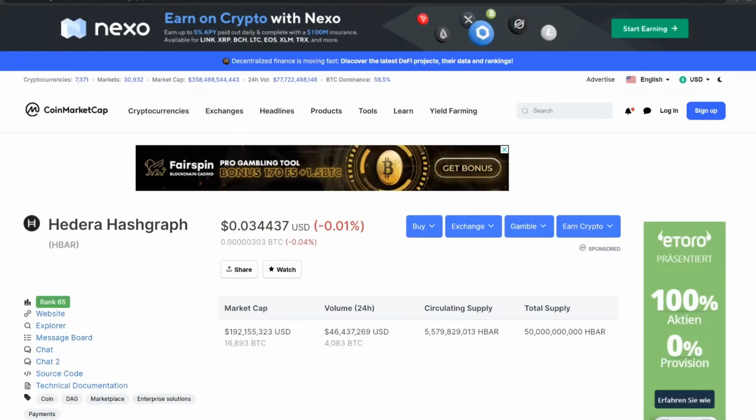Got another interesting one for you today. Ultimately, I'm going to give a brief overview of HEDERA HashGraph and why I'm adding it to my portfolio. Probably within the next few videos, I'm going to do an entire portfolio update, let you know where I sit, and where I plan to sit through the next entire bull cycle.